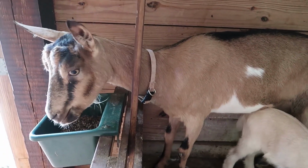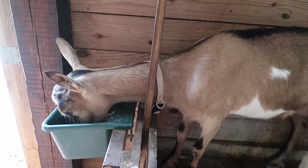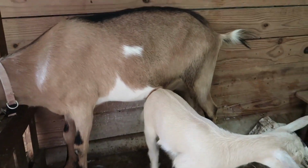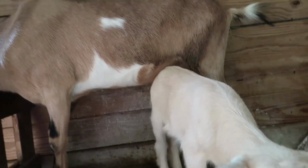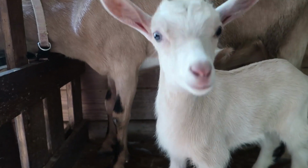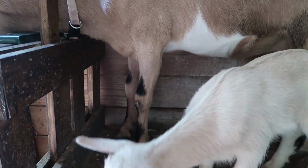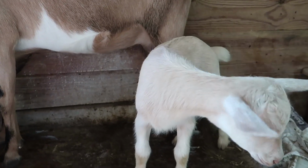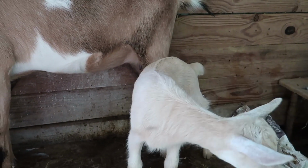Chaos has really gotten the hang of this milk stand thing. She gets really happy to get this nice bowl of grain. Luna, are you helping? Are you helping, Luna? Luna, my helper? Are you my helper? I swear this girl has a smile on her face all the time. All the time she's smiling.